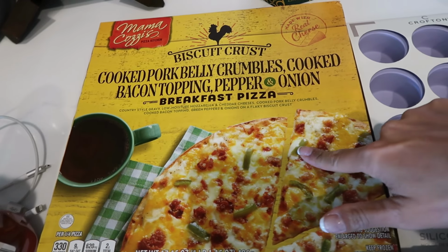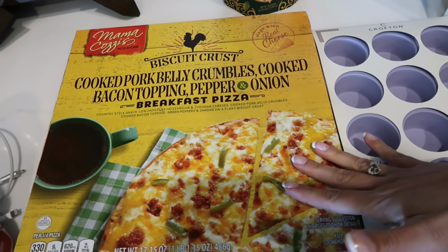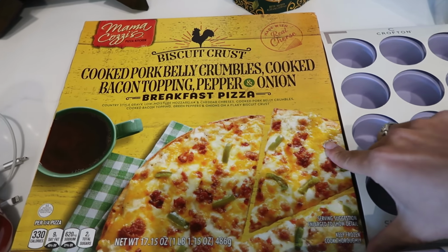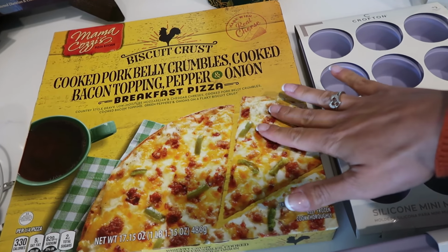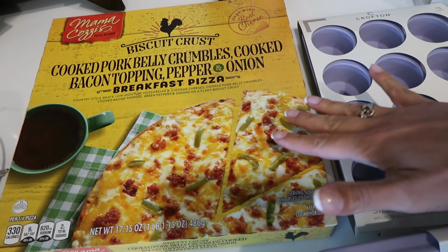I know this is a popular item from Aldi, the breakfast pizzas. I've never tried it. It's not gluten-free, but since we are going to be hosting Thanksgiving, I thought this would be a really fun, like quick and easy breakfast, since I won't really have time to prep breakfast for everyone since we'll be prepping foods for the dinner time.